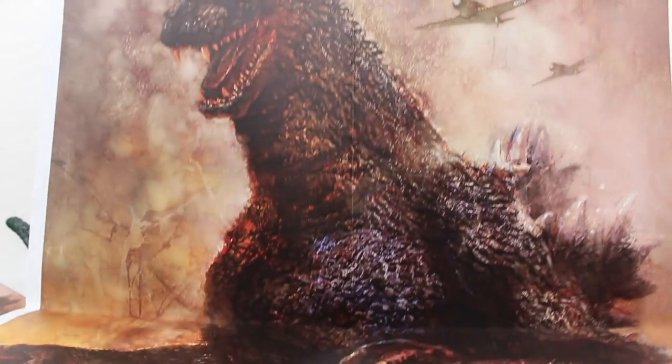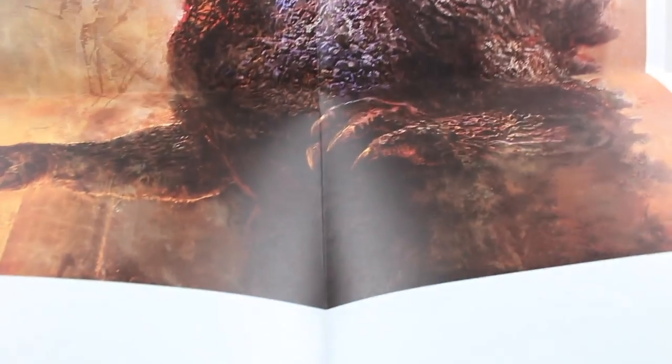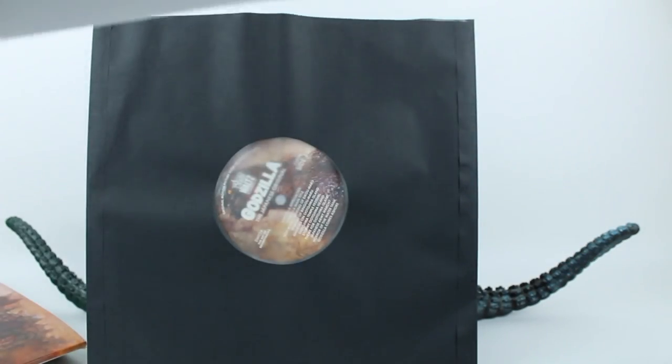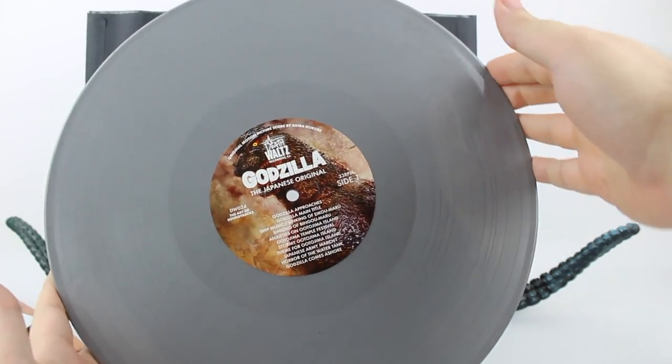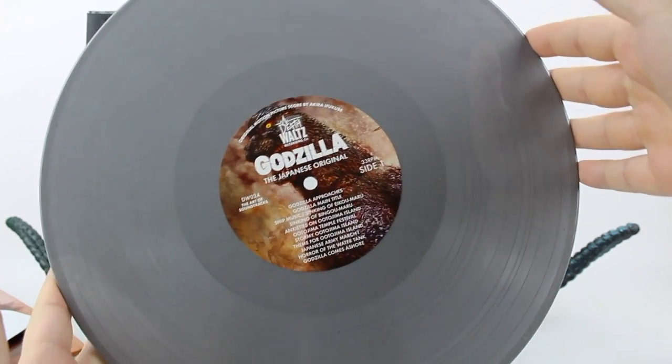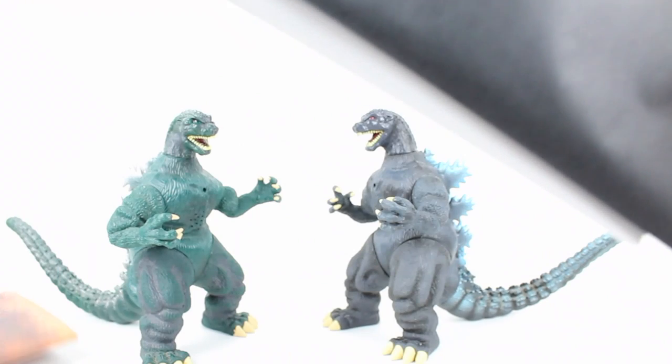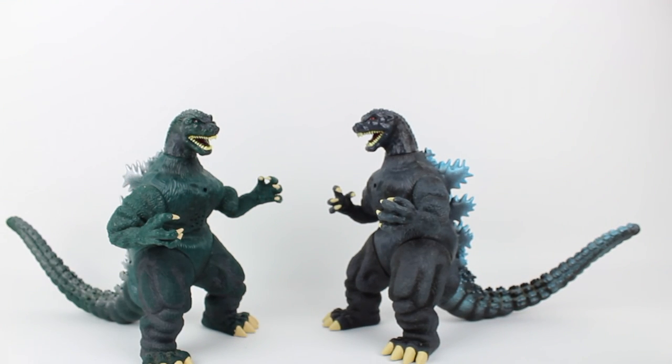I need to measure in frame because I do not want to put tape or thumbtack holes in this. Very, very nice little inclusion. And the vinyl came pressed on a gray vinyl, smoky gray vinyl, I believe. Yeah, that's not something I really like taking out too much. And no, we are not done yet.